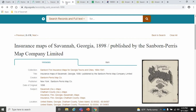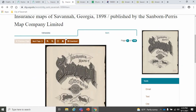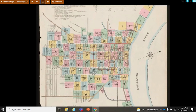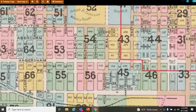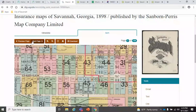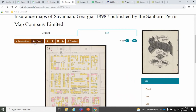Just to go back to the Sanborns for a minute, if we open up the 1898 Sanborn, I'll kind of show you what it looks like when a building actually does appear in the maps. All right, so we have our index sheet right here. Zoom in, we've got Huntington and Habersham, so we're looking for sheet 45. The slightly inconvenient navigation that they have here, but it's not too bad.